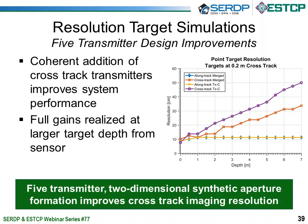So I stated that the coherent combination of those transmitters improves the cross-track resolution. And we can see here, if you look at the difference between the purple line and the orange line here, the purple line is the cross-track resolution using only the centered transmitter. And we can see that that is quite a bit worse than the cross-track resolution measured using the merged transmitters. So then we're getting a gain of resolution. We're able to detect either smaller objects or, on a larger object, smaller features of that object. So a higher resolution helps aid us in interpreting this imagery to find targets.